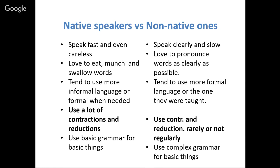Next, actually, we are going to talk today about contractions and reductions quickly. Yeah, and that's why I made it in bold. But let's finish the last thing that I came up with. Native speakers use basic grammar for basic things. And non-native speakers use complex grammar for basic things.